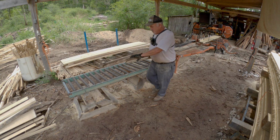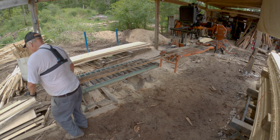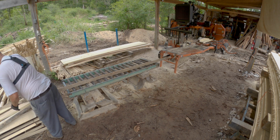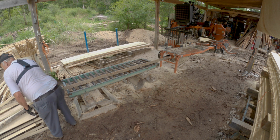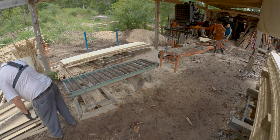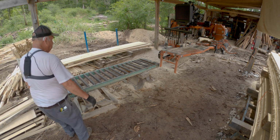What piece of advice would you have given yourself on the first day you brought home your first sawmill? You don't need to saw in a snowstorm. I brought home my sawmill. I tried to get my wife to come outside.